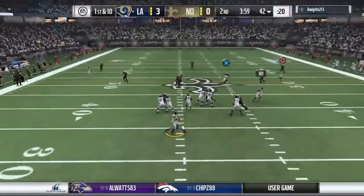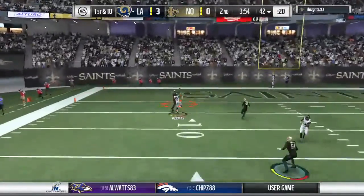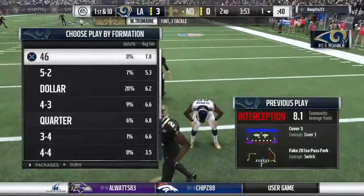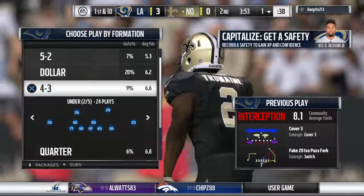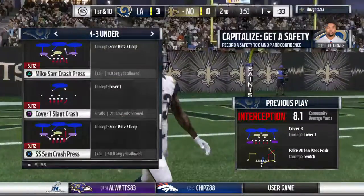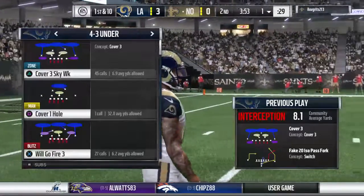They go play action here on 1st down. He's going to rifle one deep left side. Is this intercepted? It is. It's intercepted. A great read, and it's picked off. And a big turnover there as his guys will get the football back. Out is the Saints offense now as they get ready to take over here. And still no points on the scoreboard.